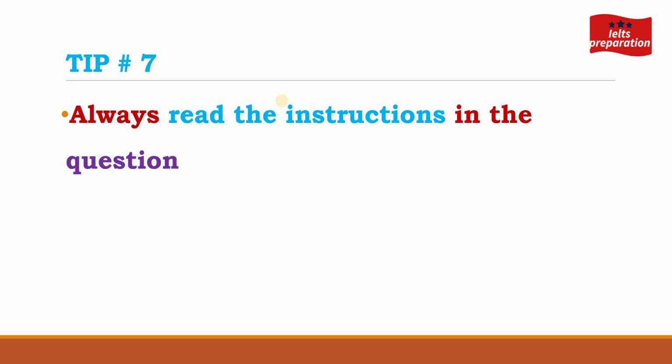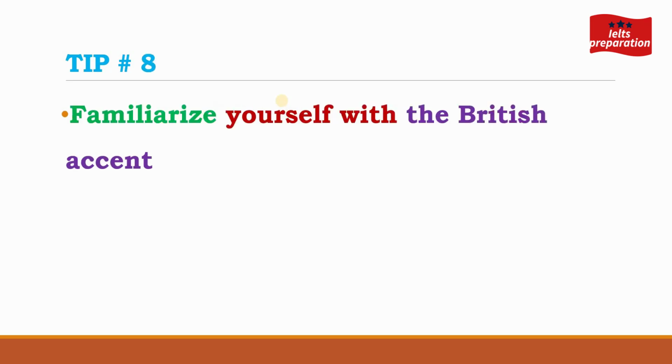Always read the instructions in the question. It's crucial that first you read what you are instructed in the question. You may be asked to write your answers in 2 words, in 3 words, not more than 2 words, or a single number. So always bear in mind that you have to first look at the instruction in the question. Familiarize yourself with the British accent as we have discussed before.